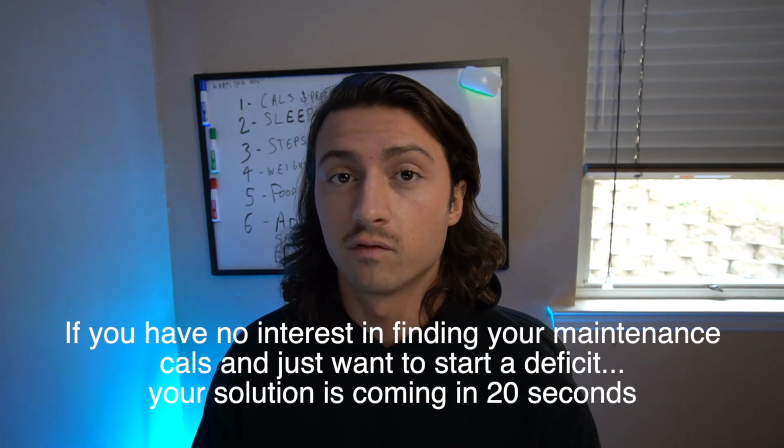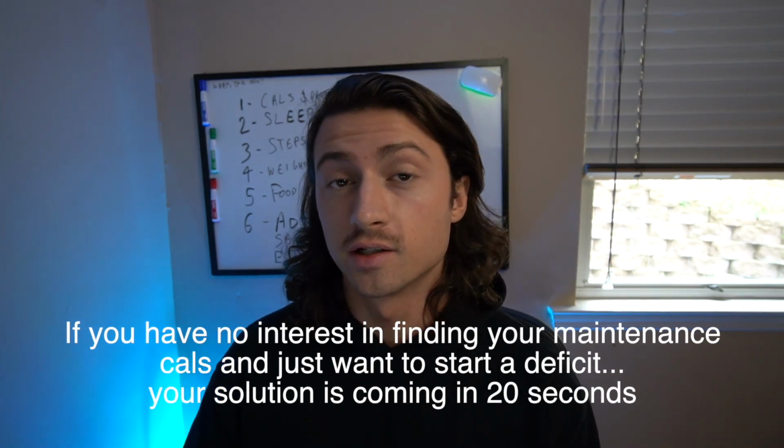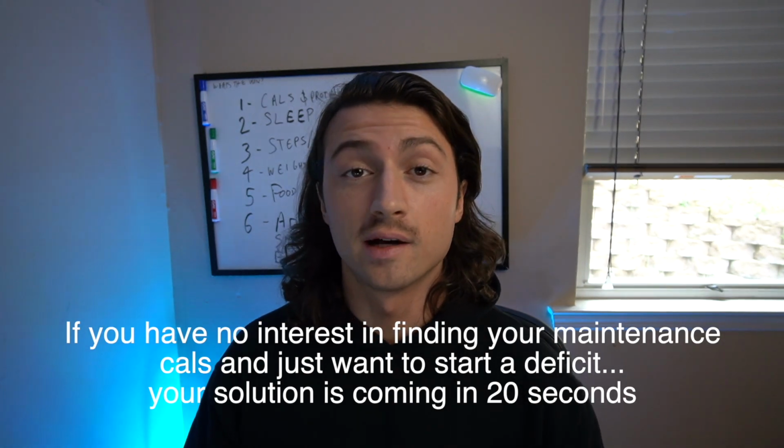If you don't know your maintenance calories, you could just find an online calculator and use that as an estimate and then test it out for 1 to 3 weeks, trying to find a 100-calorie range where you're maintaining your weight. So if your weight's going up, you can decrease calories. If your weight's going down, you can increase calories until you find that calorie range where you're maintaining your weight. That's why it's going to take 1 to 3 weeks.